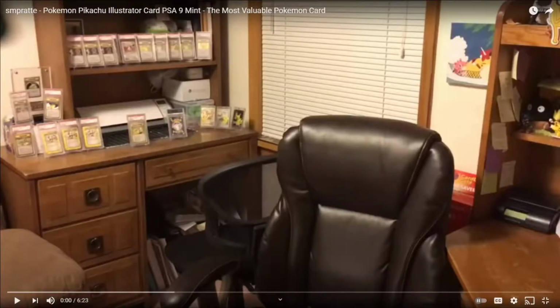And today we're going to be going through this Pikachu illustrator card. Now, this card has been going insane lately to the point where it's worth over $1 million. Now, this is the PSA 9 version. I know there's a PSA 10 version. I believe it's owned by the guy named Mr. Fuji. But we're going to be going through this one here. So it's the PSA 9.